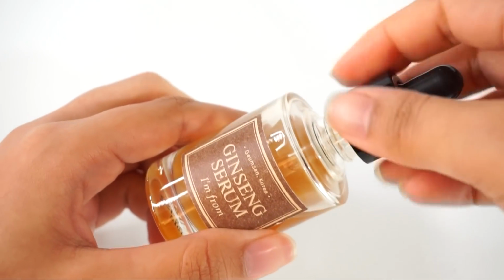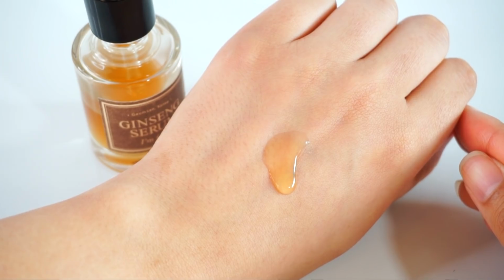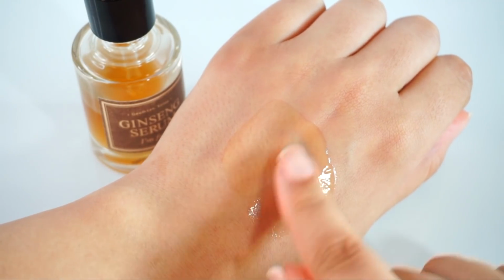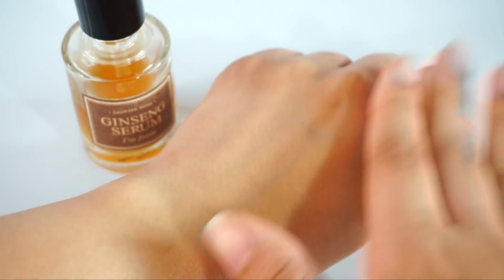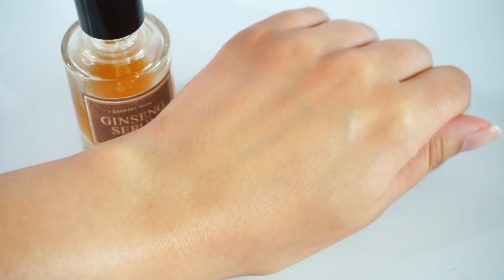Now, as far as texture goes, this is a nice texture. It's very silky, absorbs into the skin really nicely. It's never sticky or tacky. It has a really nice texture to it. This feels almost jelly-like. I call it a pillow-like effect on the skin because it just has that really nice cushiony feel to it. Now this is more of a moisturizing serum than it is a hydrating serum.